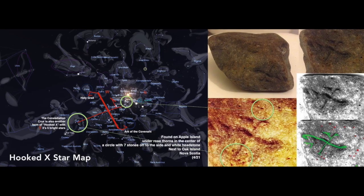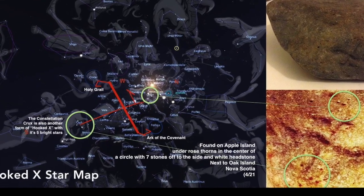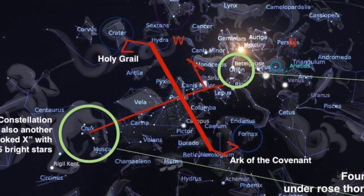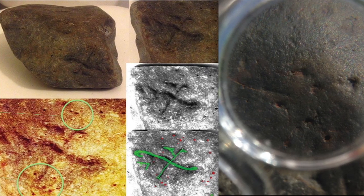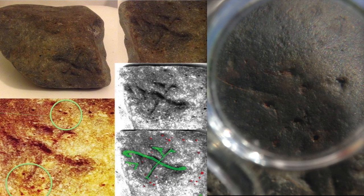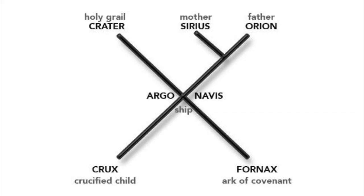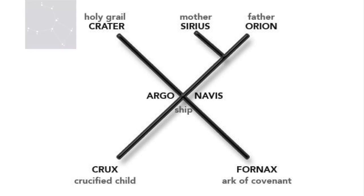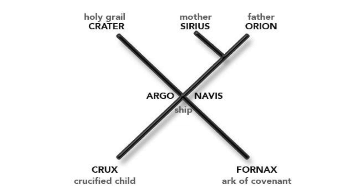So the uppermost corner is Orion, the hooked X represents Canis Major or Sirius, and then the bottom left is Crux. So they are telling a story within the hooked X symbol that is much deeper. Going back through research and time, we found that Orion represents the hunter, the father.